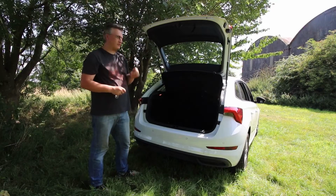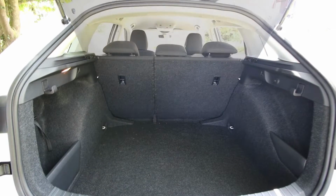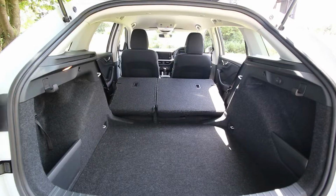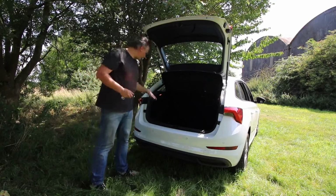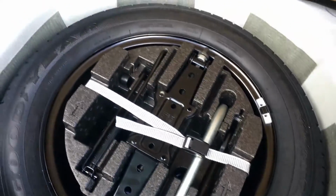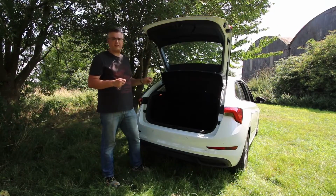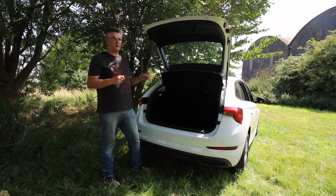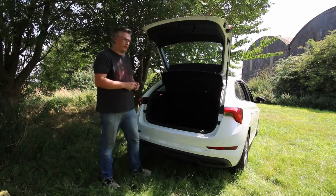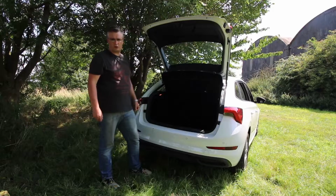The impressive part is, once those seats are dropped, that increases to 1,410 litres. That's class leading. As you can see, it's a nice square space. You've got tethering points throughout. You've also got storage, and this has a spare wheel. I mean, it does still call it a space saver, but it is 195 wide, which is wider than most Golfs and Passats back in the 90s. You've also got some rather robust shopping hooks and a 12-volt socket over there as well.